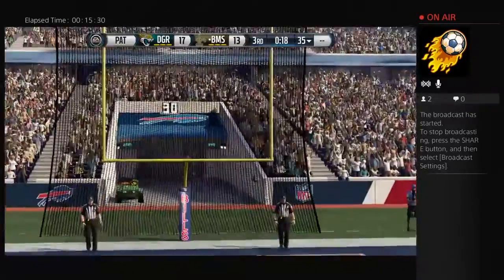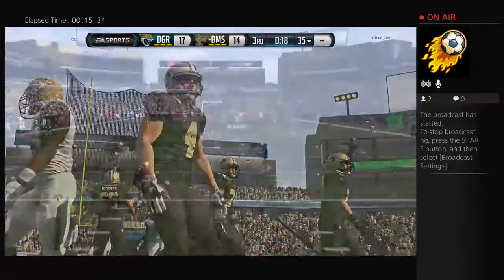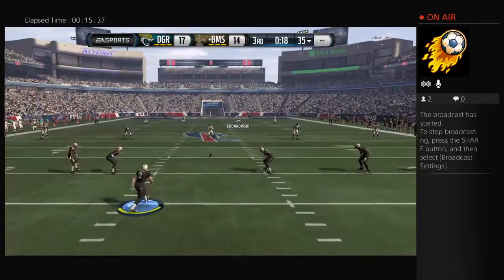It's good. The Jaguars are back deep, ready to return the kickoff.